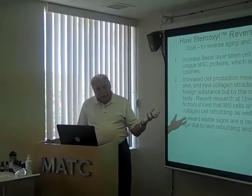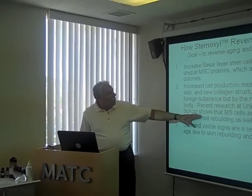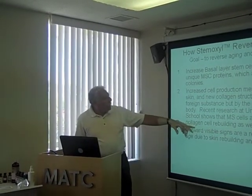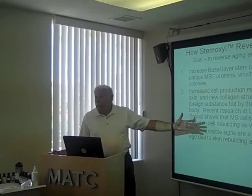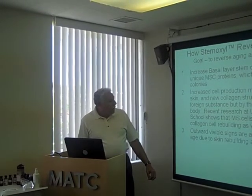And so it gets the fibroblasts working as well to do that. We know from some research that was just published from the University of Washington Med School that it's your MS cells, mesenchymal stem cells, that are responsible for collagen cell rebuilding, as well as the skin cells. They work for both the fibroblast cells and the basal layer stem cells.